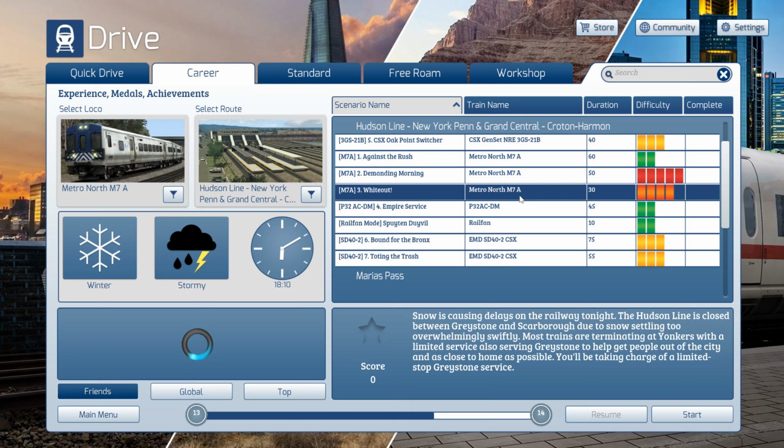Welcome back to Train Simulator 2019. Today we're going to be rolling with the brand new Hudson Line, New York Penn Central Station, or New York Penn and Grand Central Station to Croton-Harmon. Believe I said that right. But this route actually was just released, I want to say, a couple days ago. It is a brand new, kind of a newish route.